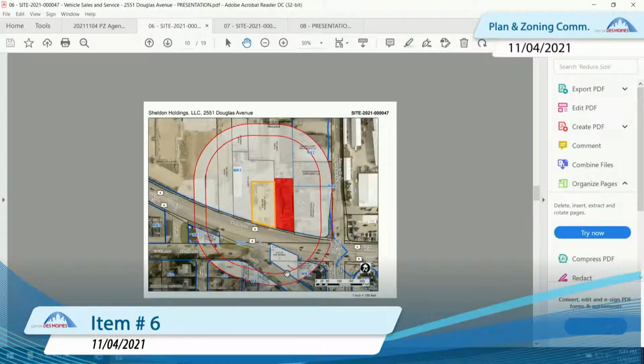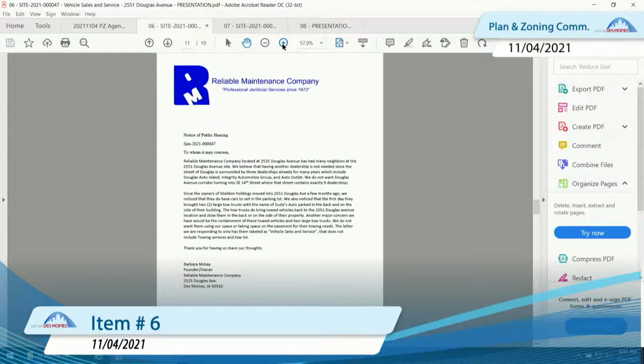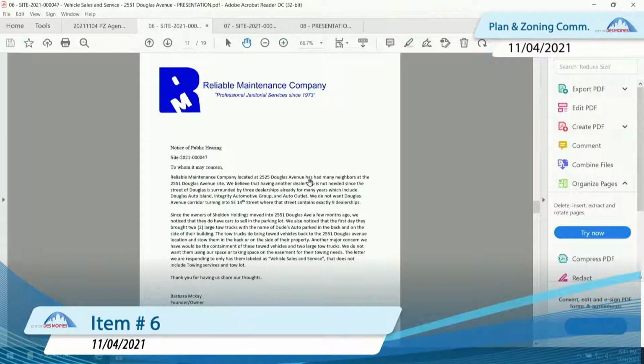We received one comment card from an adjacent property owner who is not in support of this particular use. We also received a letter outlining their concerns with this particular use. In summary, they are concerned that there are quite a few vehicle sales and similar uses along the corridor, and this would just add to more of those. Additionally, they have also noticed some towing activities within the site, and there's some pictures here to show you in a second. And so they're concerned about vehicle storage and towing activities within the site in the future along a shared easement that they have.